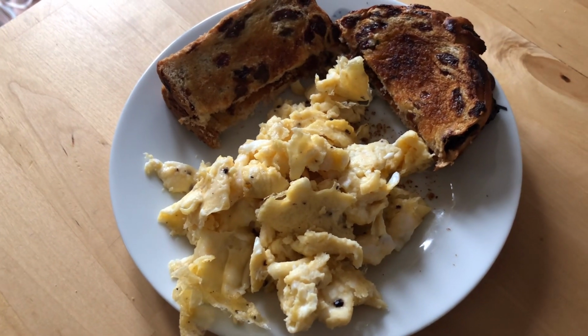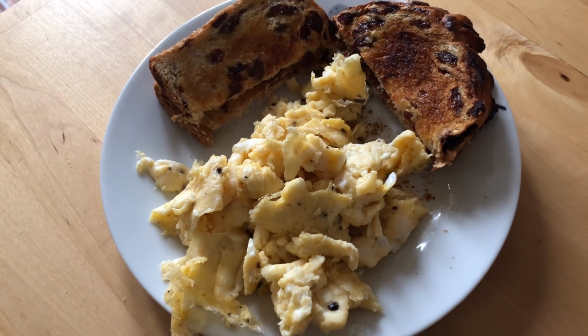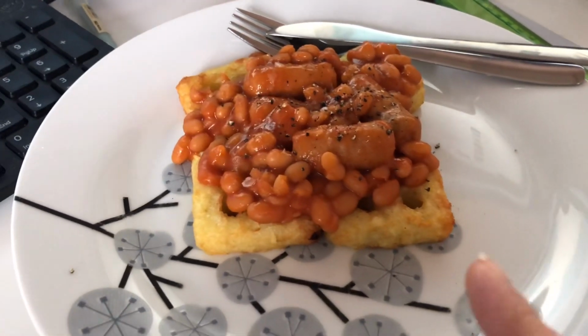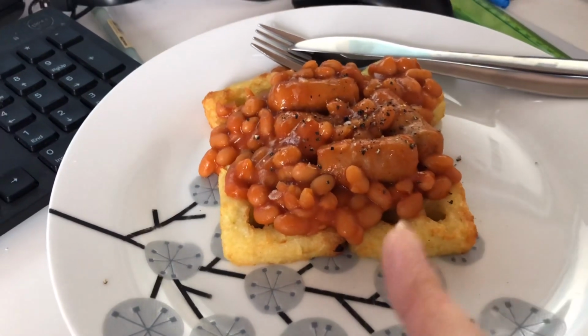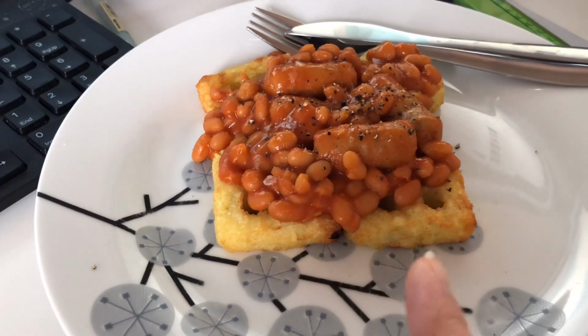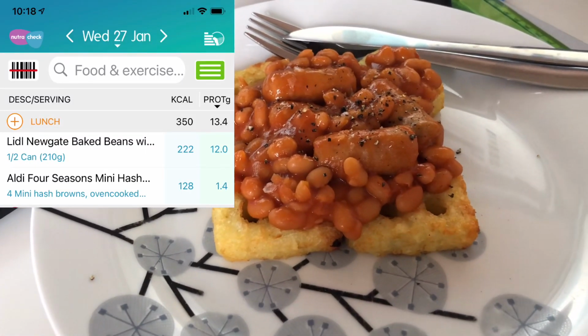I think I'll probably be having my lunch late because there's a meeting at lunchtime. So I'll show you what I have when I have it. Here's today's lunch. I've got 4 of the Aldi hash brown waffles, topped with half a tin of Lidl beans and sausages. So this is a total of 350 calories, and I shall catch you later for my evening meal.